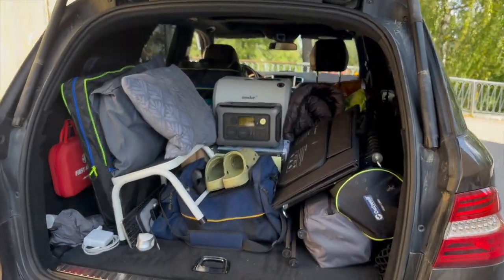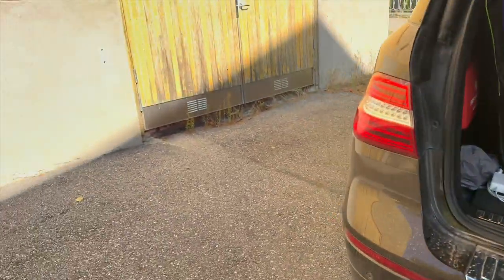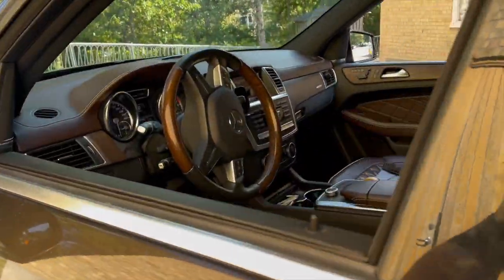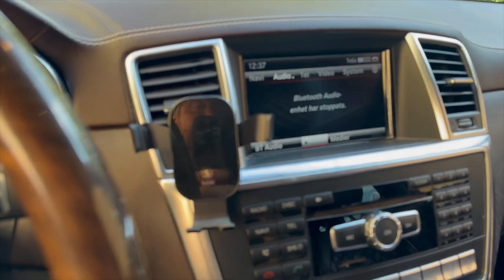Pretty full, but not that bad. So let's just drive to the location. Time to put some music on.